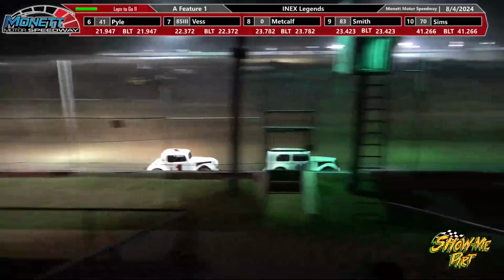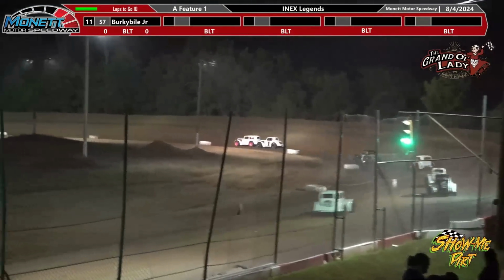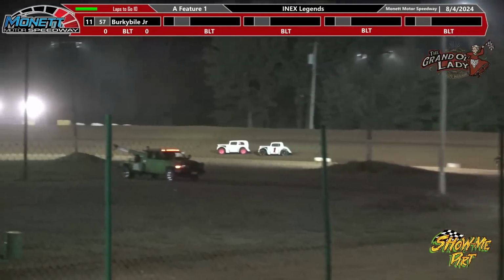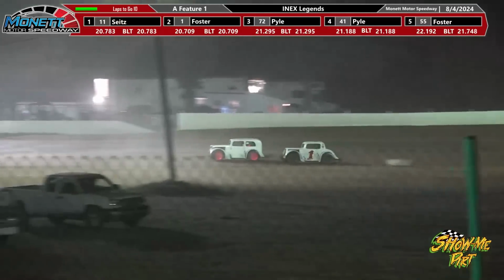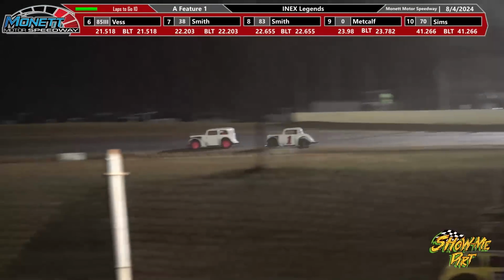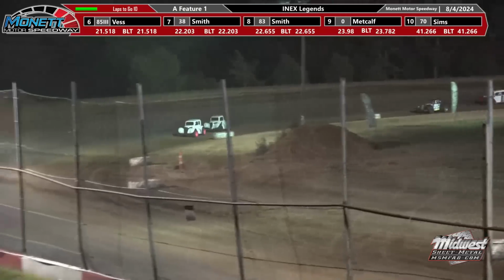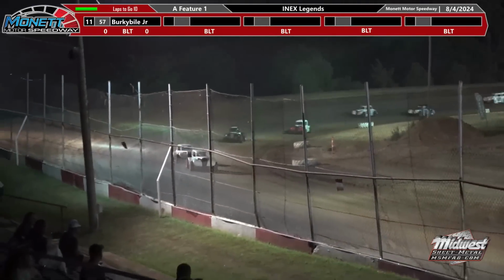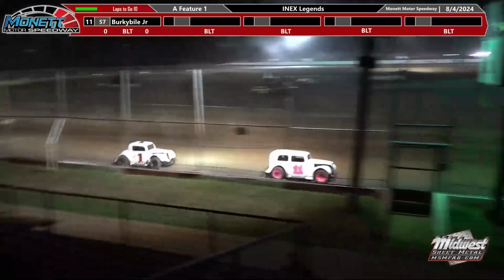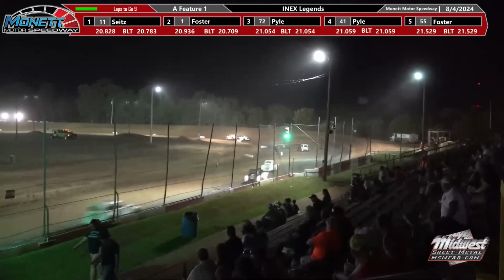Tanner Foster just right behind my man Seitz, as he works his inside here, all over the back bumper. They're bumping and banging, going through 1 and 2. That's going to be a little body damage, I bet. Seitz out front by just 1/10 of a second over Tanner Foster. Foster, your current points leader. Michael Seitz looking for his first win here at Monett Speedway in the INX Legends this season.